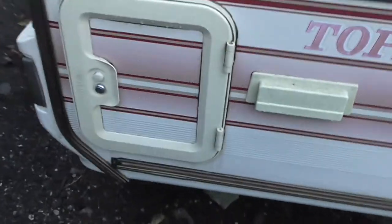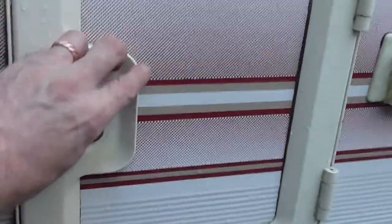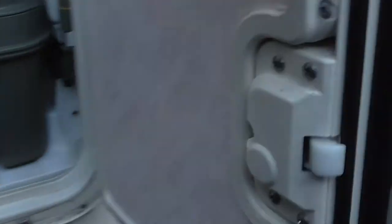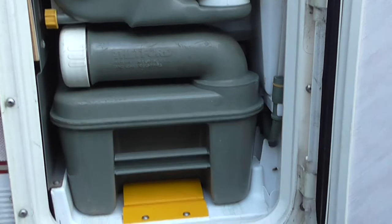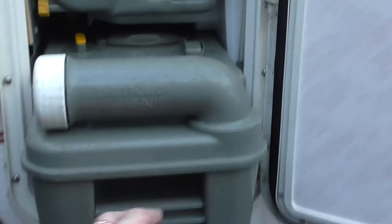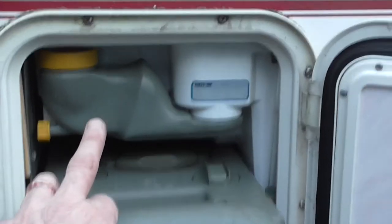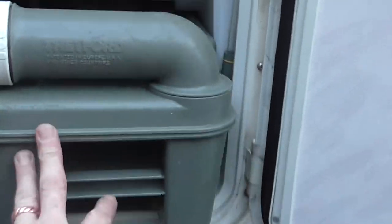Back here you've got the locker for the Thetford toilet with a pull-out cassette. This panel locks up and there's keys with the caravan, there's two sets. Just flip the handle down, pull the cassette out and away you go for cleaning. You empty it and fill it from here, and for the toilet flush you fill it here. Pink fluid in the top, blue fluid in the bottom.